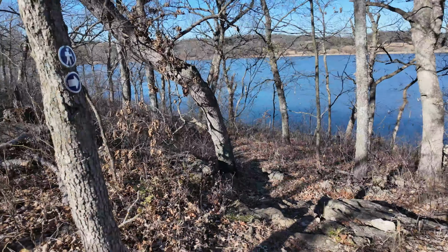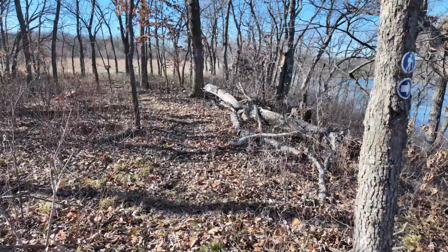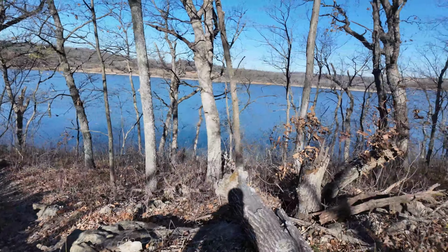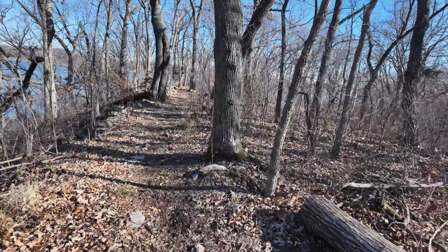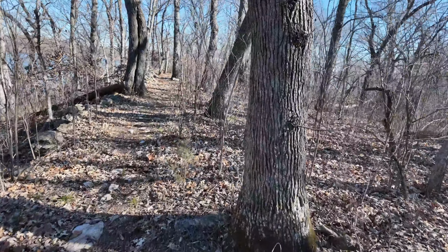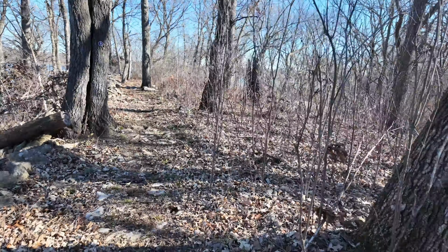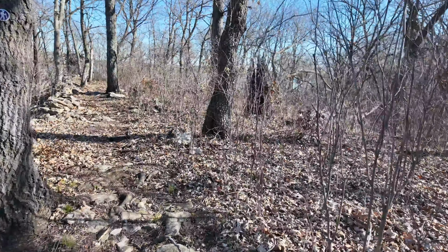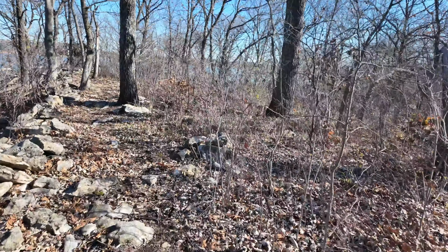So the trail goes on straight, but there's another campsite with picnic table, and that's about the 5th one I've seen with picnic table over there. I'm gonna go down this way. This is not the right way, but this looks really pretty down here, so we're just gonna go check this little side trail out and see what kind of view and adventure we can get into down here.